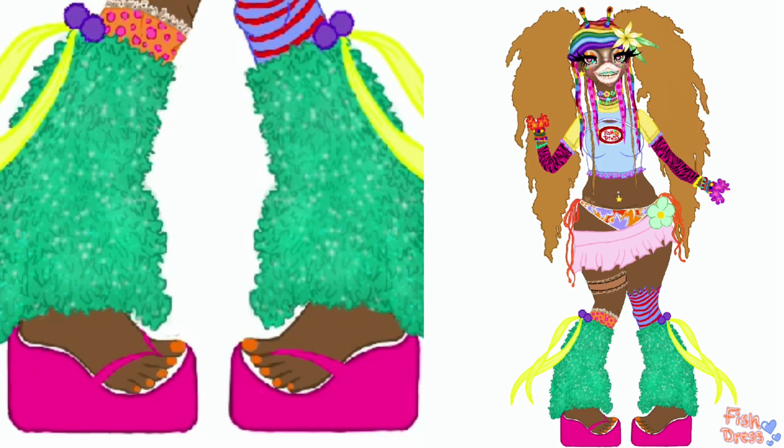So now we're moving on to the flip-flops, and I really wanted to do that leg warmer and flip-flop look because I think that's really cute as well. So we did some hot pink ones, and then we're just adding these really pretty, really saturated looking tropical flowers, because obviously we wanted to go for some sort of beachy vibe.